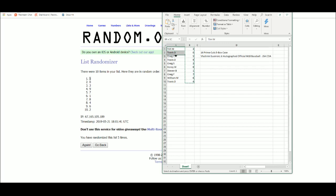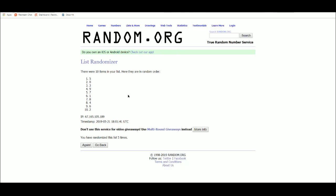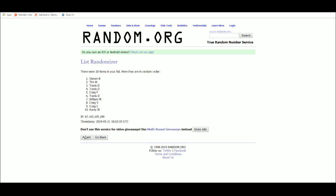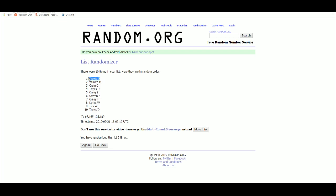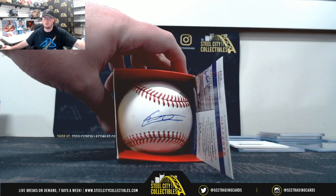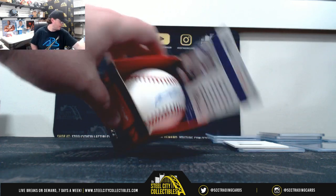All right, and now for the baseball, signed by Vlad Jr. Going to random this 5 times. Let's see who wins that one. And the Vlad Jr. baseball goes to Travis D. So Travis will come up with the Vlad Jr. signed baseball.